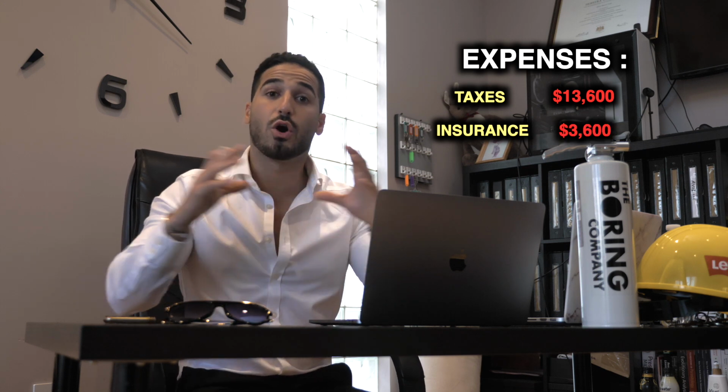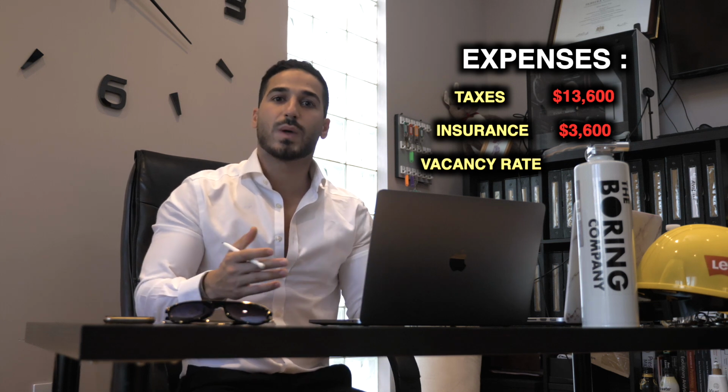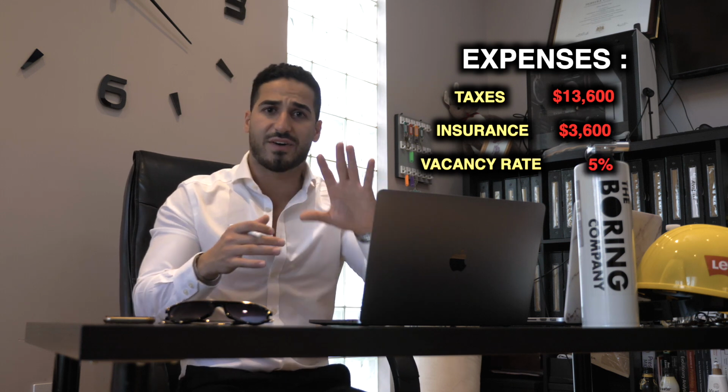So let's go over the expenses. First expense, taxes, $13,600. Second expense, insurance, $3,600 a year. Third expense, you always want to take a vacancy rate. What's the vacancy rate? Just in case you do have a vacancy at any time, or it takes you 2 weeks to rent out the apartments or whatnot, you estimate around, I would say, a 5% vacancy rate.